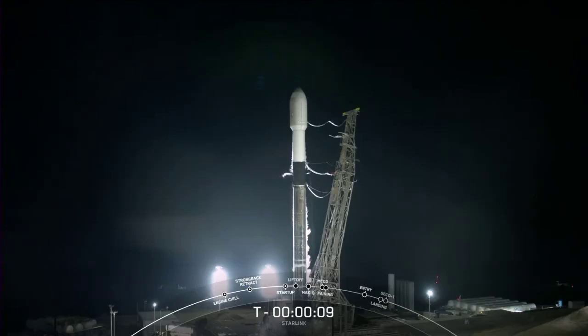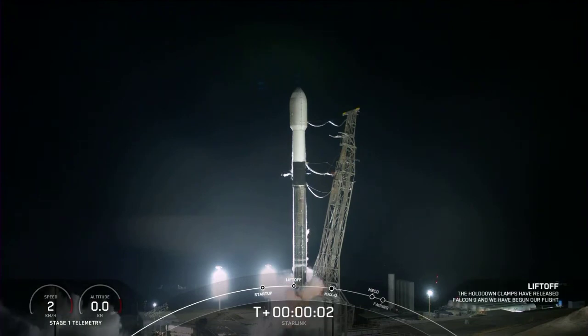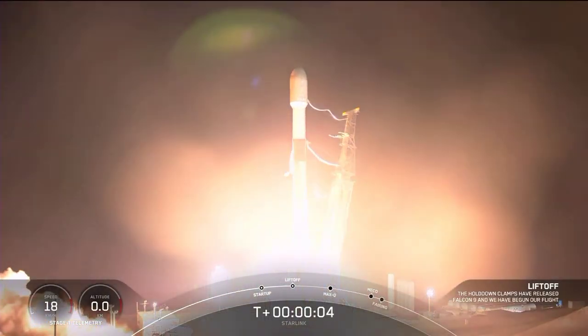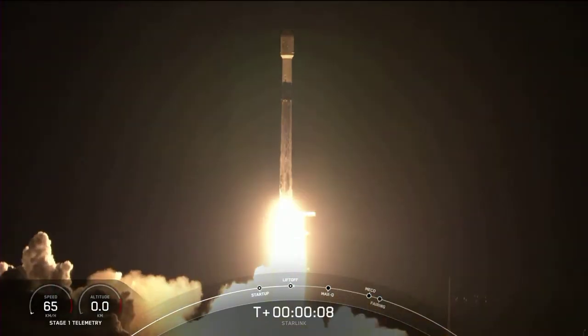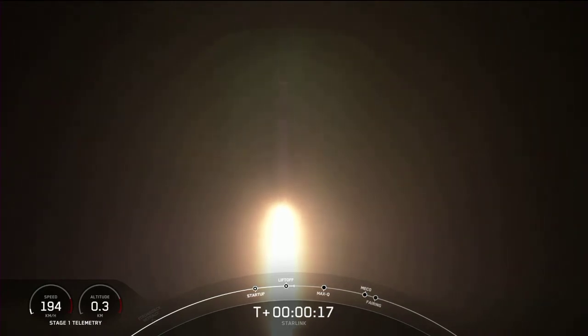10, 9, 8, 7, 6, 5, 4, 3, 2, 1, 0. Ignition. Liftoff of the Falcon 9. Go Starlink. Angle's pushing down range. Stage 1 chamber pressures are nominal.